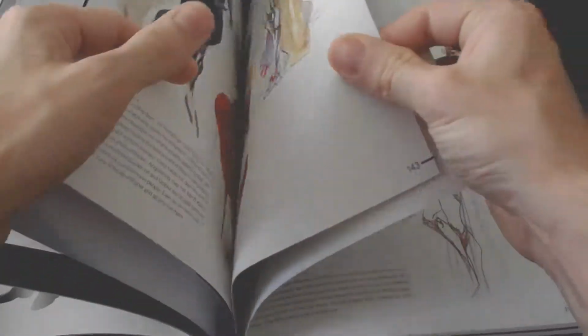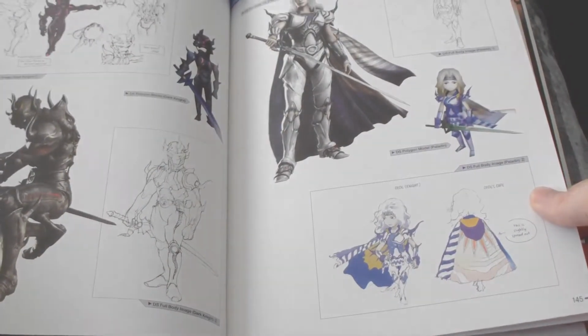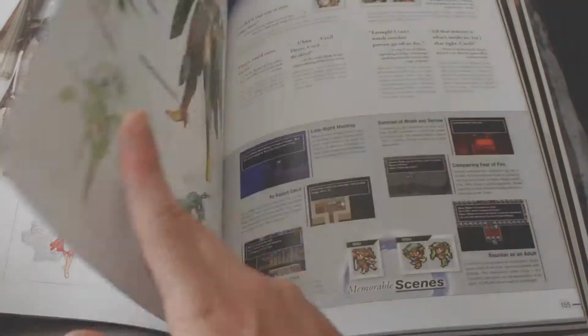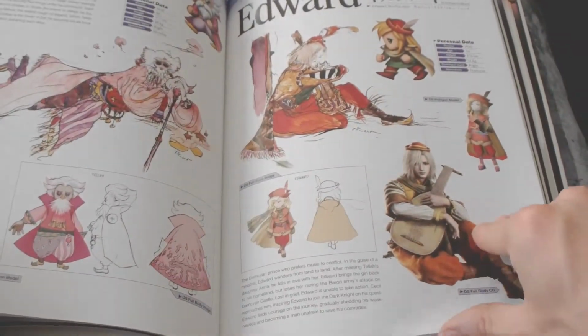Fun fact, Kazuko Shibuya, the object illustrator, also has awesome art of Lenna, Faris, and Krile on page 253. However, they made a print mistake, switching the names of Krile and Faris attached to the illustrations.